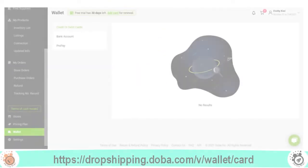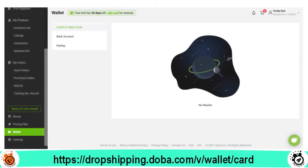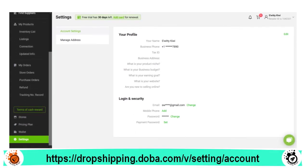You also have your wallet card. Right here you have your credit card, your bank account, your prepay. And then you have your account settings. So it's important to actually familiarize yourself with your account settings. Very important.